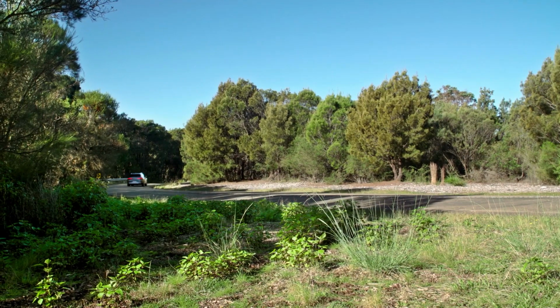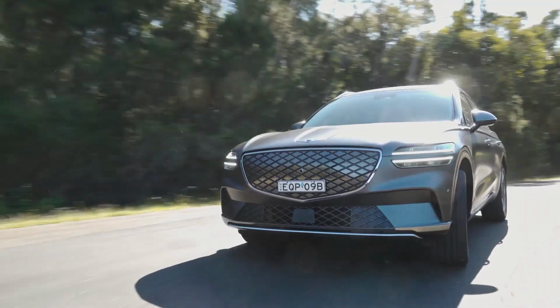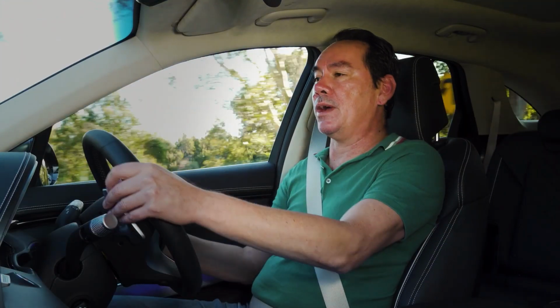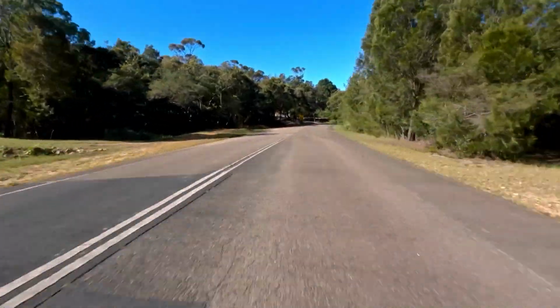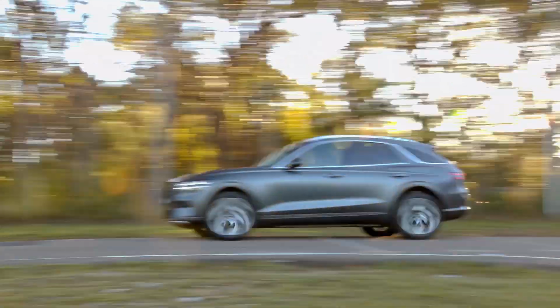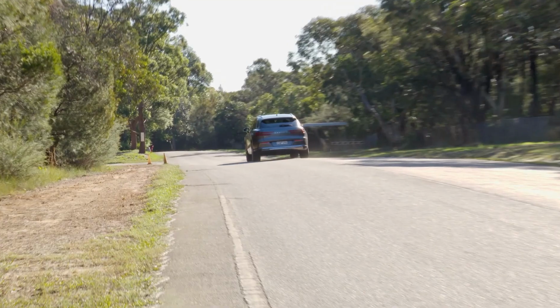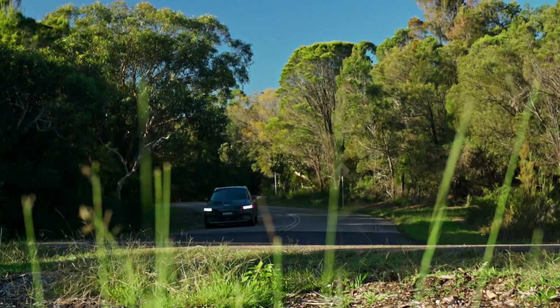It has the same platform and strut front and multi-link rear suspension as the regular ICE GV70s. But these electrified versions get the road preview adaptive smarts as standard. So far so impressive for this prototype, but it doesn't fit the same suspension as the Australian production versions. When the Electrified GV70 hits local terra firma in Q3 this year, the Aussie versions will get a localised tune from components that have been cherry-picked from the global menu.